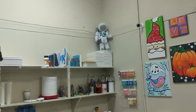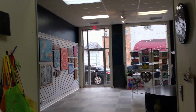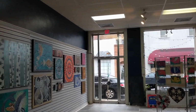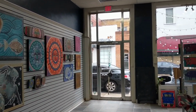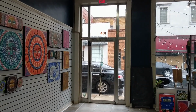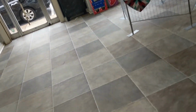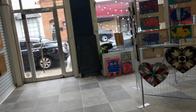Right up here you'll see Major Tom. He's my studio mascot. There you go. It's about 1,800 square feet. These floors are fairly new. I got them over the summer. It used to be like this really ugly brown carpeting, but my landlords are super cool and they upgraded them for me.